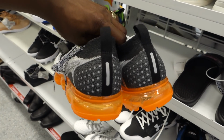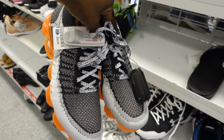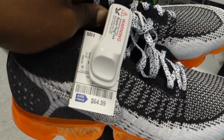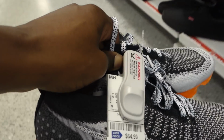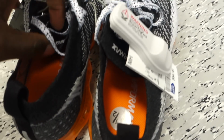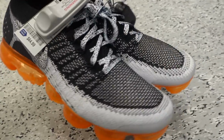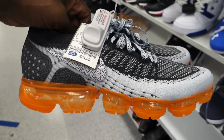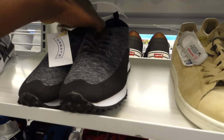Now this was definitely insane, because I just walked past this same aisle and these shoes were not here, so I'm guessing somebody just put these down. But this is easily the find of the day. For only 65 bucks, we got a pair of these VAPORMAX, and unfortunately they're not in my size. These are actually in a size 9.5, but as you guys know, when it comes to VAPORMAX, in just about any colorway, anytime I can find it in Ross, I usually will always grab them up.